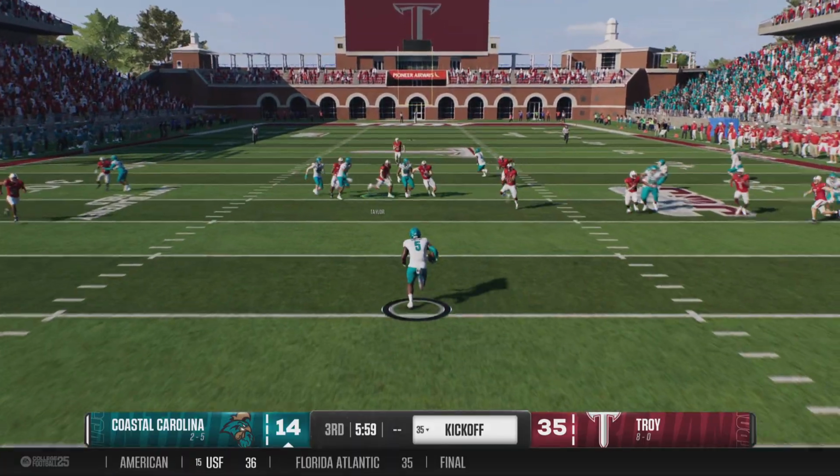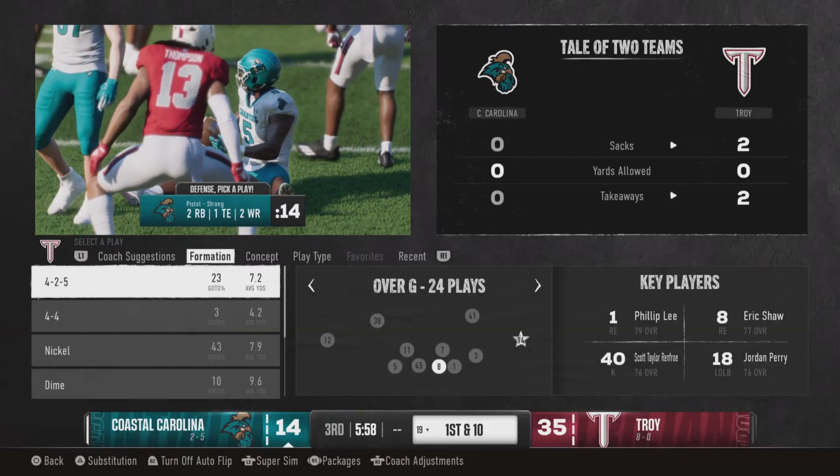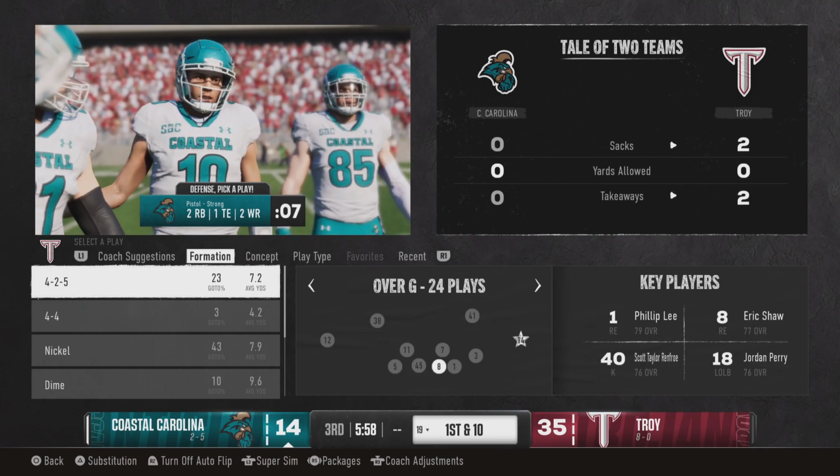Looking for those open spaces and opportunity. Really disciplined job by the coverage unit to get down there and make the stop at the 19. Coastal Carolina has it. The Chanticleer offense headed back to the field.